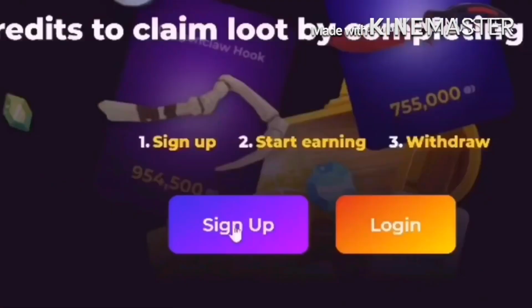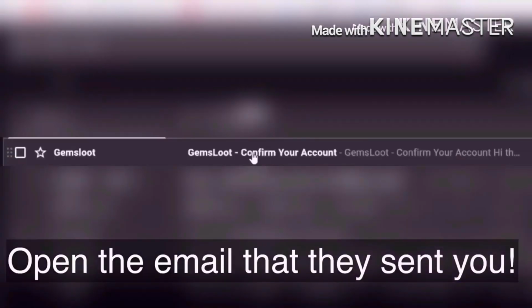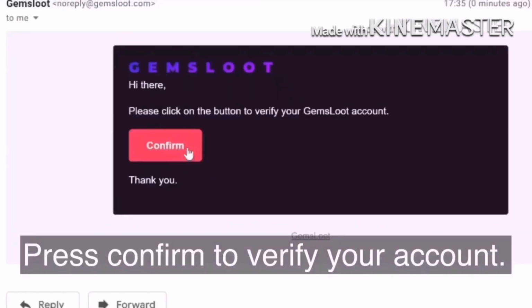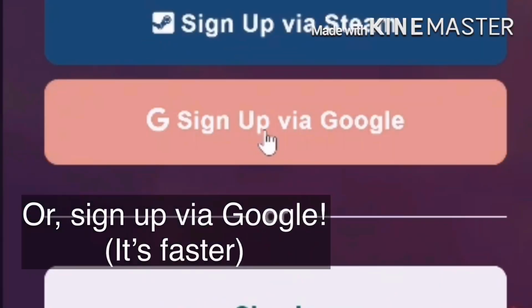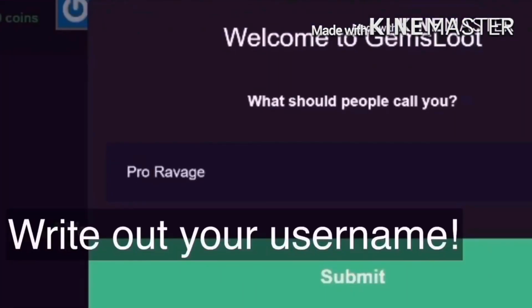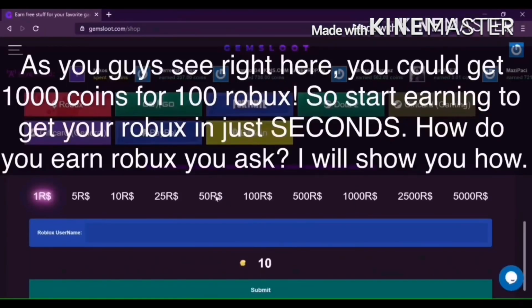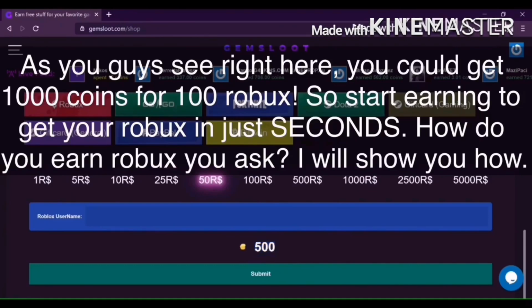Click on sign up. Create your account. Open the email that they sent you. Press confirm, then sign into your account, or sign in via Google. Write out your username. Head over to the store to claim your rewards. You could get 1000 coins for 100 Robux. So start earning to get your Robux in just seconds.